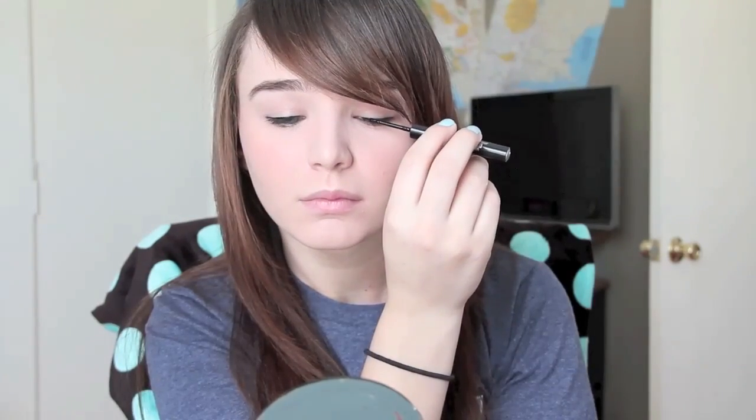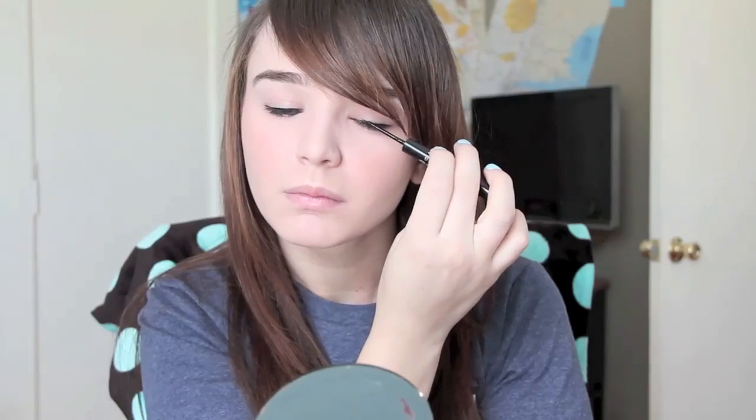I like to make it as thin as possible towards the inner corner of my eye and make it a little bit thicker as I get to the outer corner of my eye, as my eyes are so small. My mom always says I have little china eyes. Of course, you want to make your eyes symmetrical, so apply it on the other eye. I'm always so slow and careful with this eye because I can never get my hand in a comfortable position to apply my eyeliner, but eventually it works out in the end.